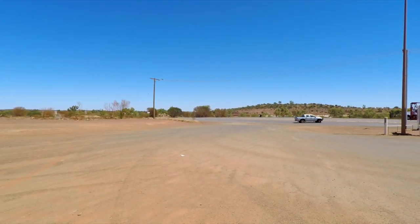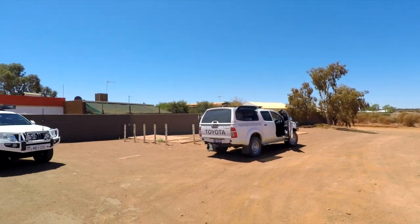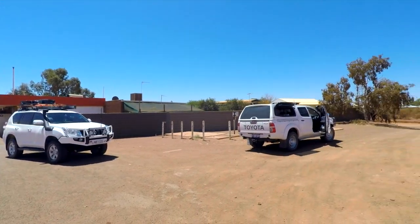So here we are, trying to keep out of the wind. Here we are at Meekatharra, just filling up with fuel and grabbing a bite to eat, a snack. And we'll head off to the west.